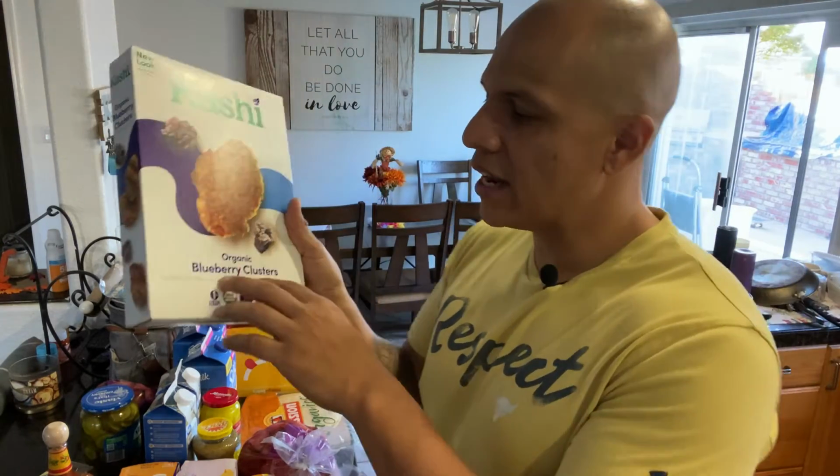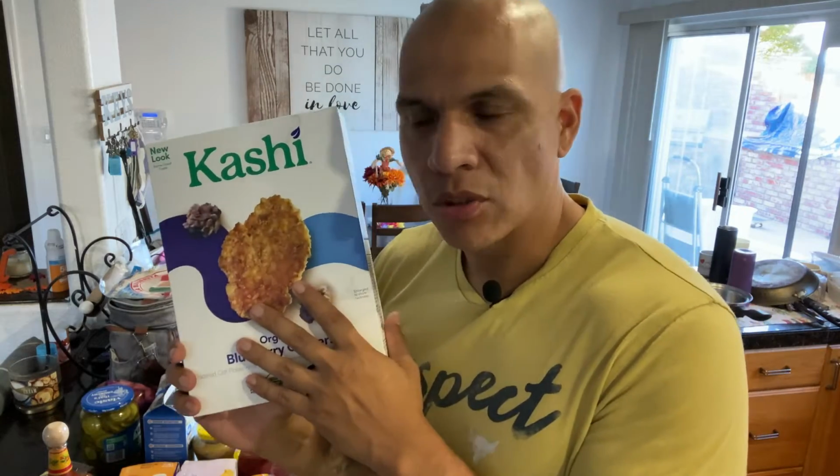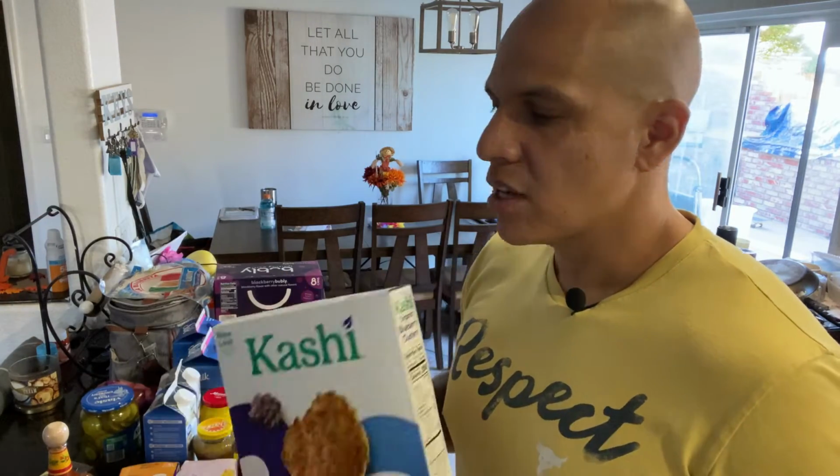Now, this is organic blueberry clusters Kashi cereal. Guys, don't be fooled. This is processed. Even though it's an organic brand, non-GMO, all of that great stuff, it's a processed food. So it's going to operate in your body the way a processed food does. This is just another one of those exceptions that I make.